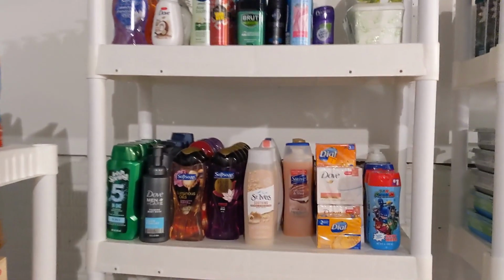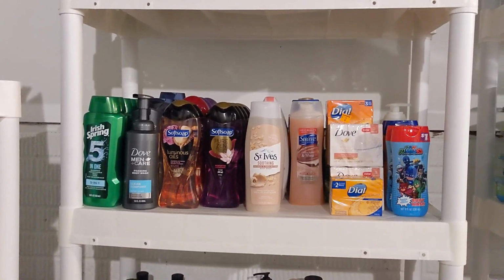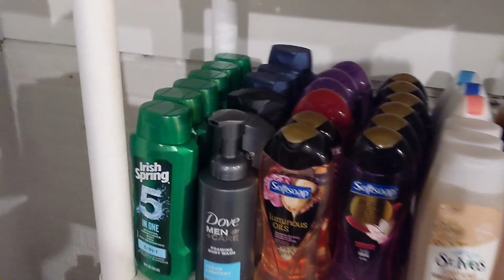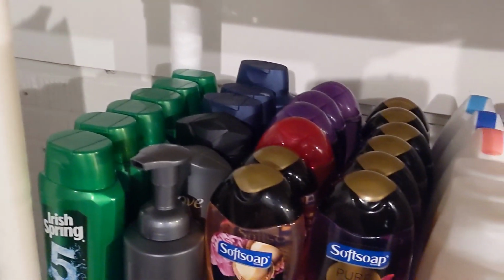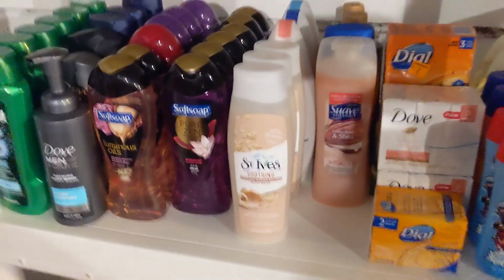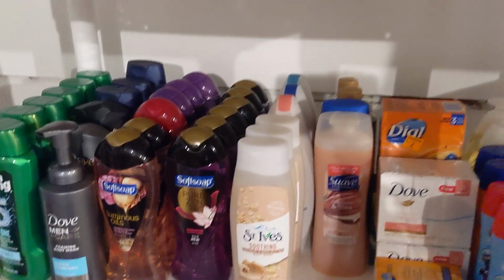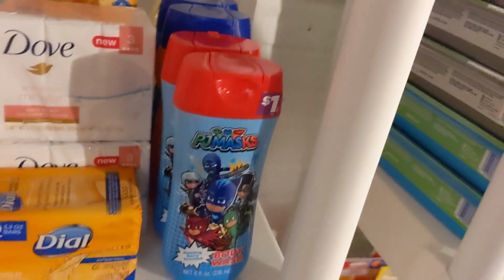Okay, middle shelf there. We've got all soap and body wash. So we've got Irish Spring, pretty good amount of that. Dove, Men's Care. This is basically men's, then women's. And I go through body wash really, really fast, so I tend to keep a big stock of it. There's bar soap, and then kids over here.